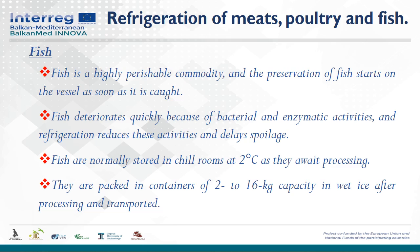Different species have different refrigeration requirements. For example, the fish caught in Arctic water in winter are frozen by the cold weather, and these fish are marketed as frozen fish. In general, they are stored in tanks or in containers of refrigerated seawater at -1 degrees.